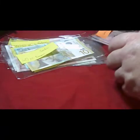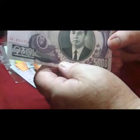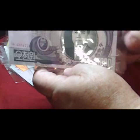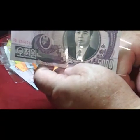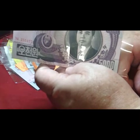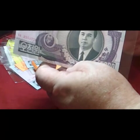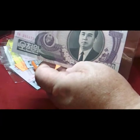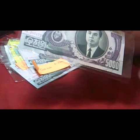And last but by no means least, I have 4 copies of this note. Lucky person that I am. It's a 5001 note from North Korea. These were issued between 2002 and 2006. The portrait there is of the president of the time, which was Kim Il-sung. The flowers around the outside are magnolia flowers.